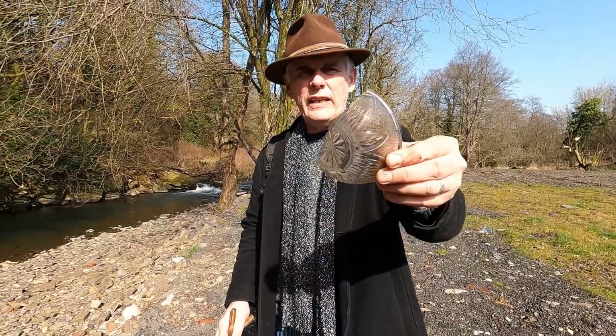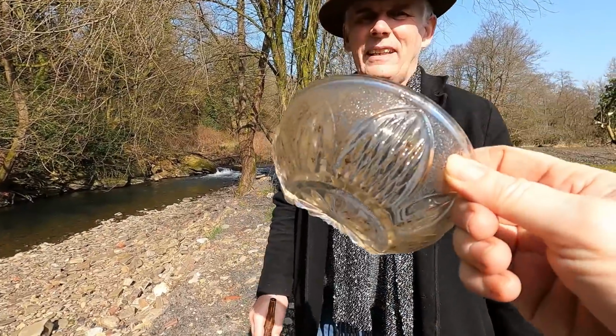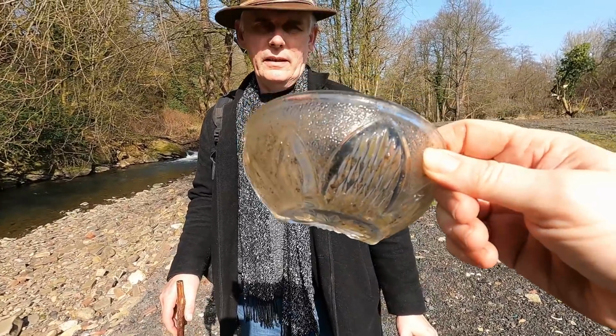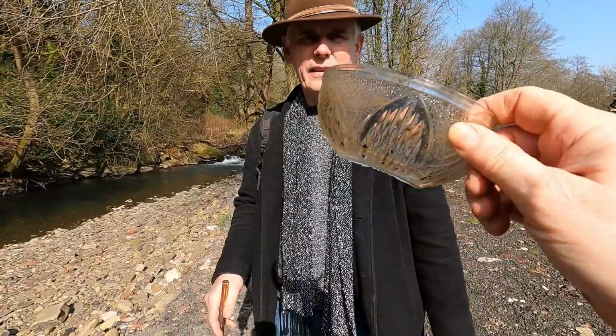And it's an interesting little piece because it's a little dish, pressed glass. Not a fruit bowl as in you keep your fruit in it, but we used to have tinned fruit in a little bowl like this. With Ideal Milk, oh, I had. Yes, Ideal Milk. Yes, indeed.